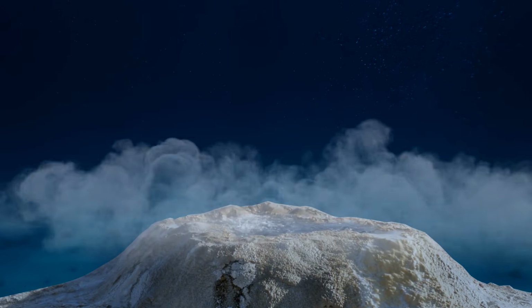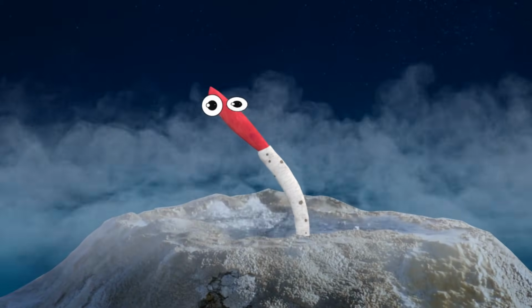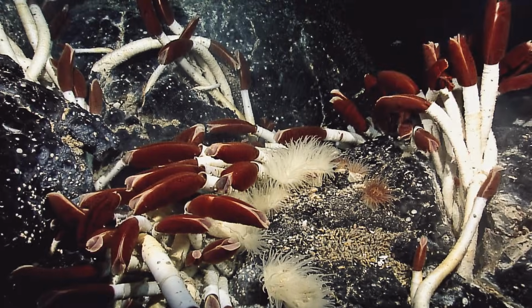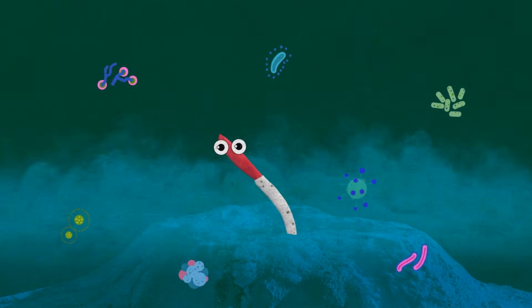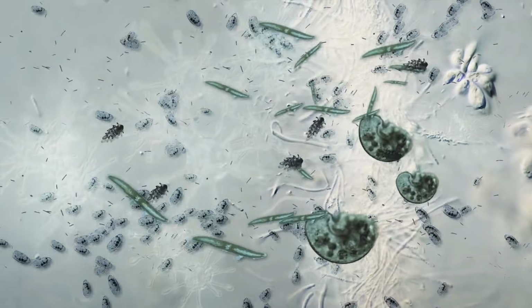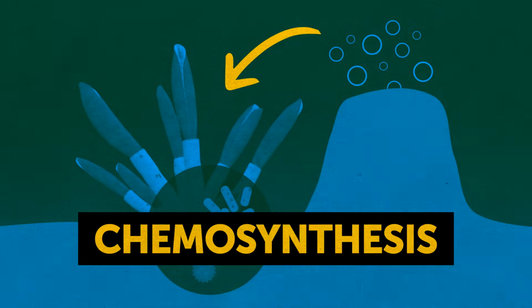They came as a true surprise, because not only are they not bothered by these toxic vents and the almost boiling temperature of the water, but they developed entire ecosystems there. They're unique because they don't need sunlight to survive. Instead, small bacteria are their main source of energy. That bacteria gets their energy directly from these toxic chemicals. So it's not photosynthesis, but a process called chemosynthesis.